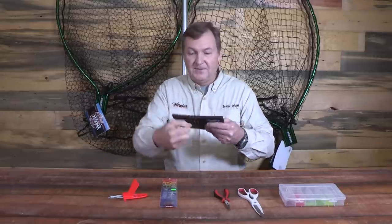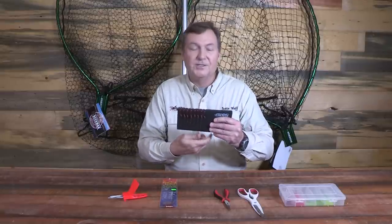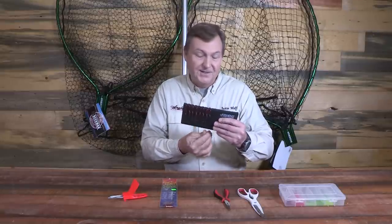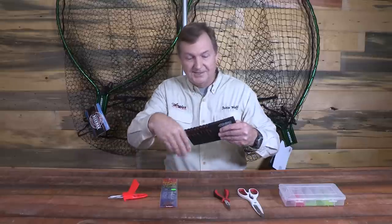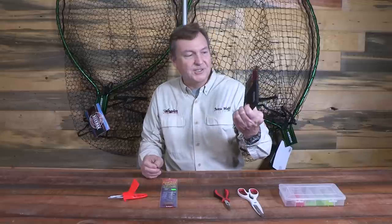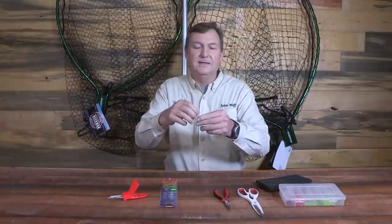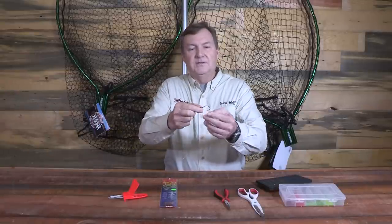Now you can make all the modifications you want to hooks, but if you don't have a good way to store your hooks or your leaders, then it's just gonna be a mess. That's why these leaderboards are just great. You have to have something to keep your hooks organized and neat. So here we go, just a 3-0 hook tied with a bait loop with about 42 inches of leader. This is ready to go. You could catch a fish just like this.